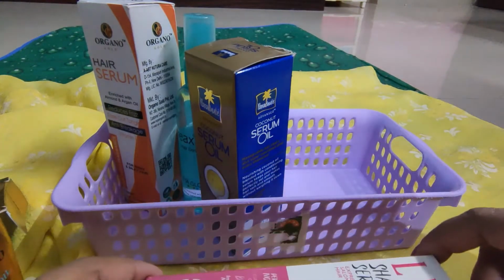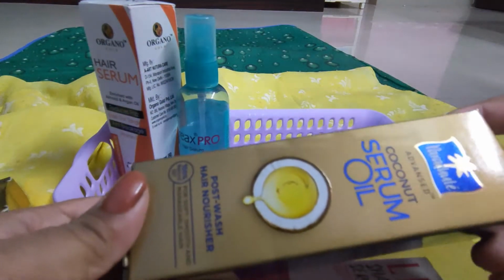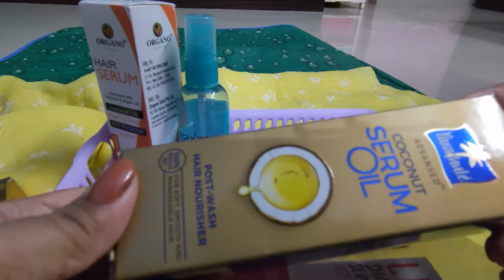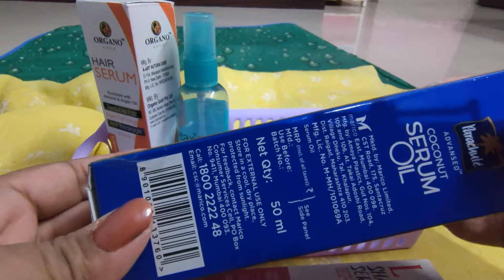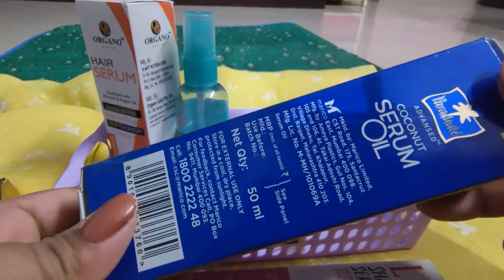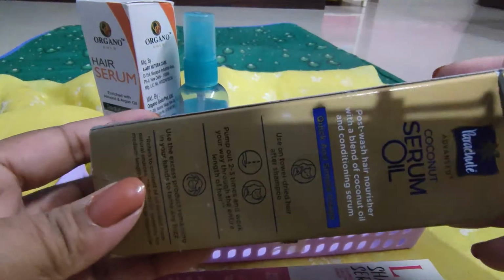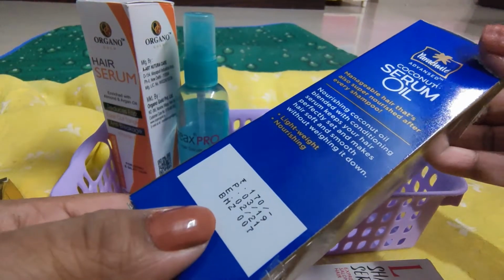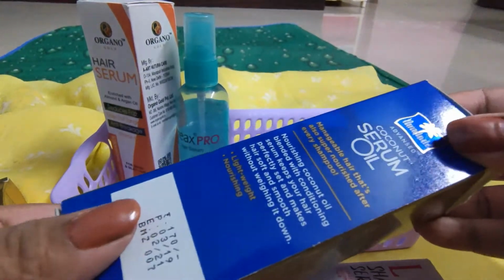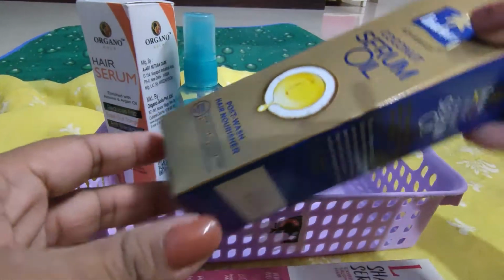This is the second one. The next one is from Parachute, and this is Coconut Serum Oil. This is again for 50 ml. And let me see how much it costs. Yeah, so it retails for 170, and again you will find discounts online, so please do check it out.